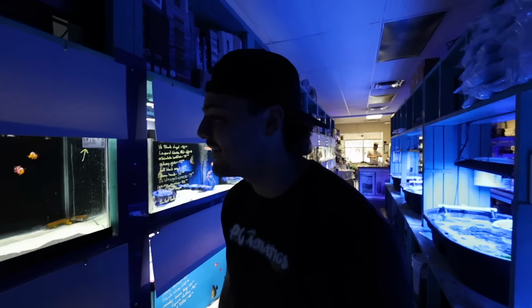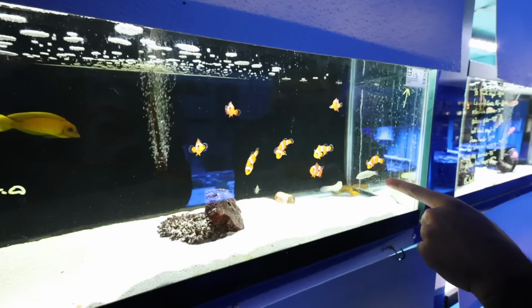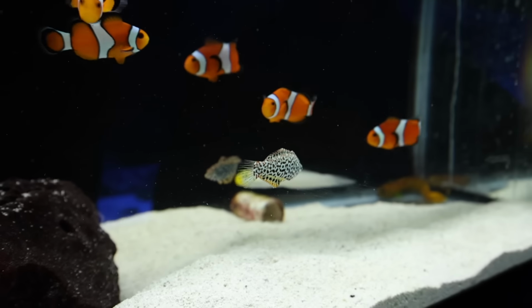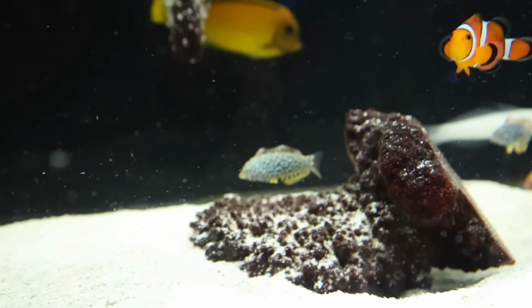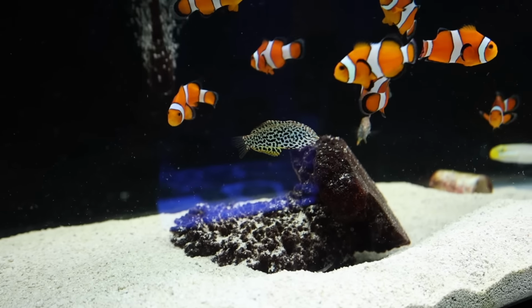I love it. Should we do a big saltwater molly tank? Imagine we just put like 1,000 mollies. These are beautiful. Some sort of wrasse, I assume. Still learning my fish, folks. Very, very cool. If anyone knows what this wrasse is right here, comment it down below. I know some guys and girls that watch these videos are fish freaks, so you guys just know it all.